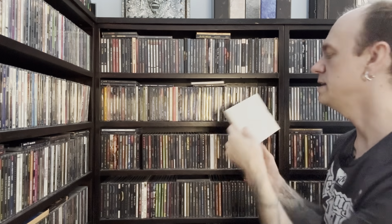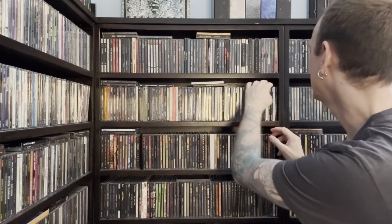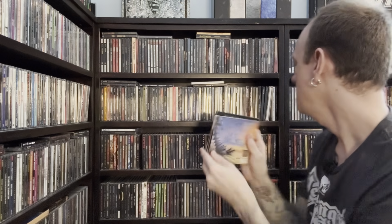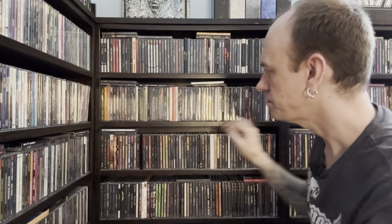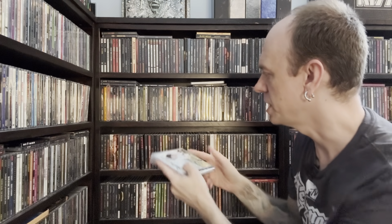Got that debut Diamond Head album that I was talking about earlier that isn't in the box, and there are other two classic era albums as well. All right, moving on to the other wall. Got some Damn the Machine. So Chris Poland, after Megadeth, doing this project here.